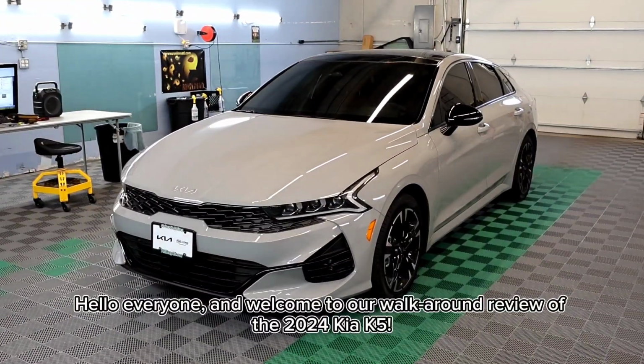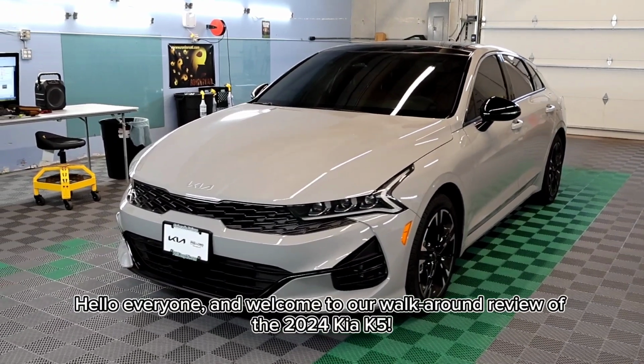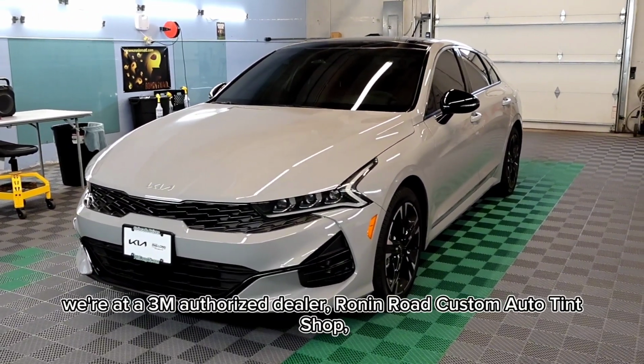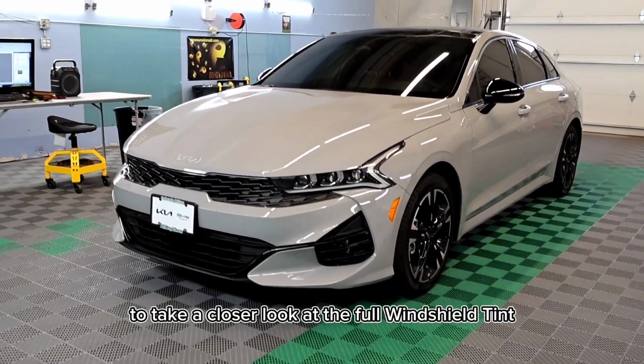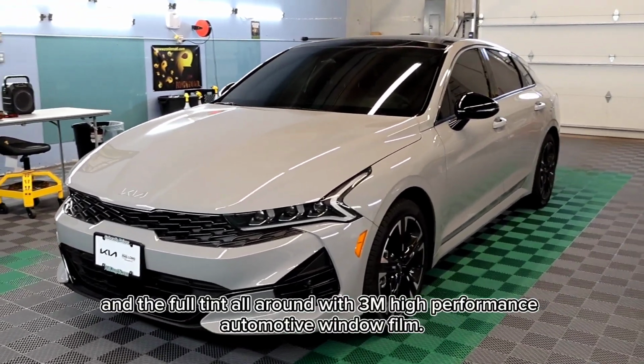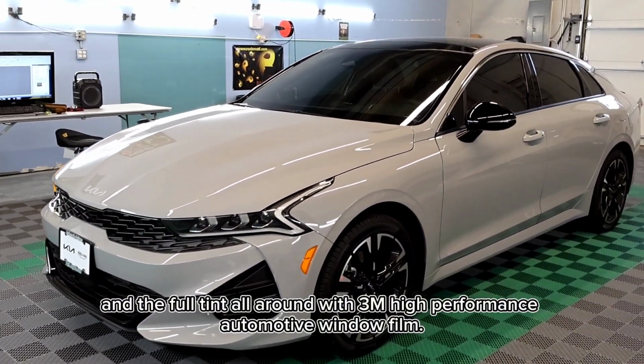Hello everyone, and welcome to our walkaround review of the 2024 Kia K5. Today, we're at a 3M authorized dealer, RONIN Road Custom Auto Tint Shop, to take a closer look at the full windshield tint, and the full tint all around, with 3M high performance automotive window film.